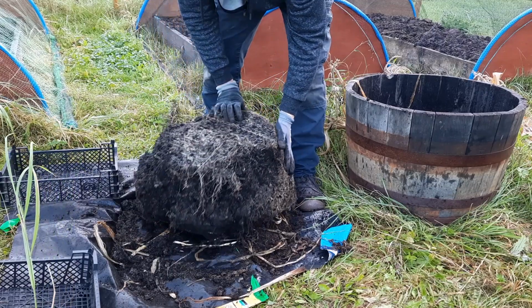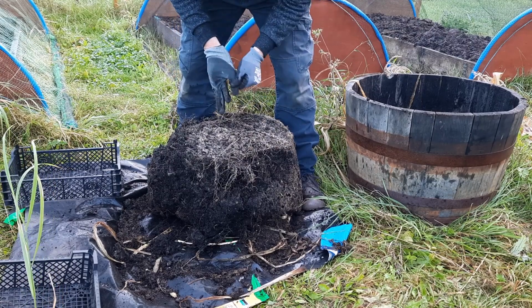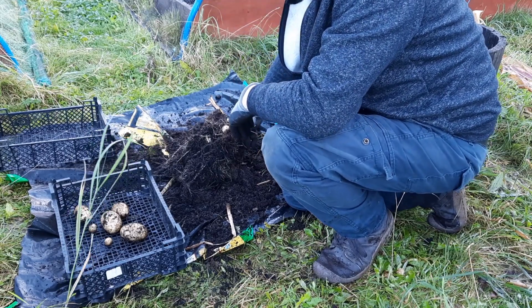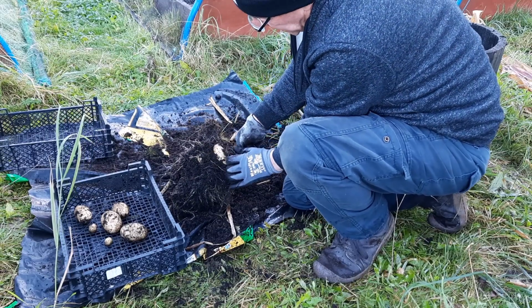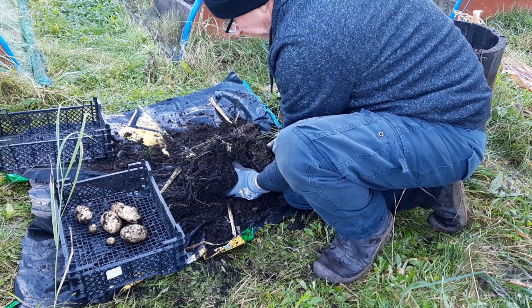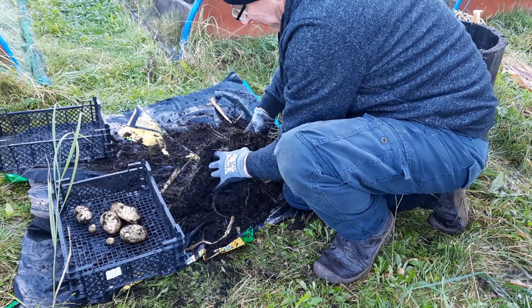I think we need a bit of persuasion. Rather than watch me fight this, I'll stop the camera and I'll come back to you once I've got this opened out. Well, this has been a nightmare. I'll show you in a second. But there are potatoes, but they're literally buried in amongst all of these roots. And they're only in one particular area, and wouldn't you know it, it was the very last bit that I got to.